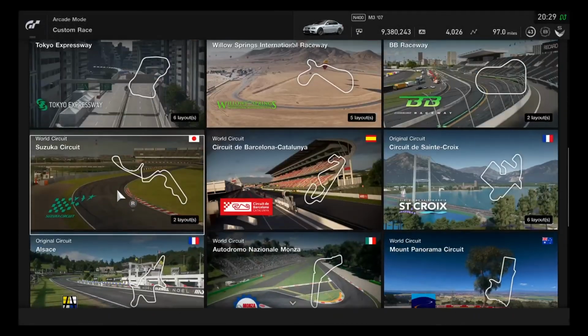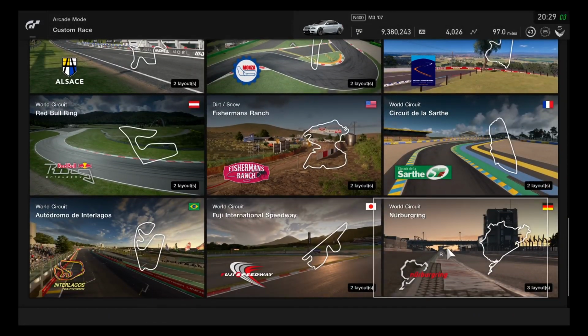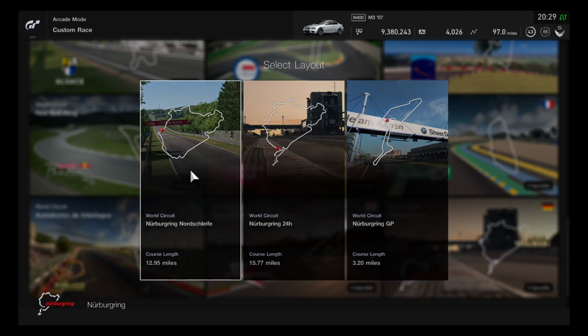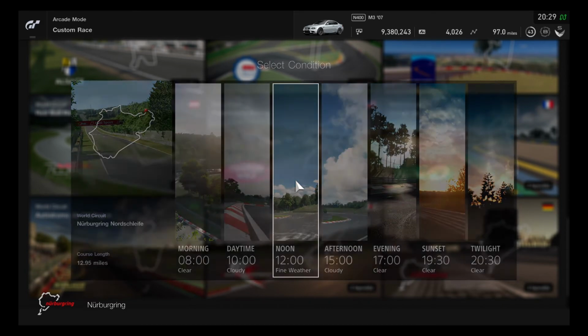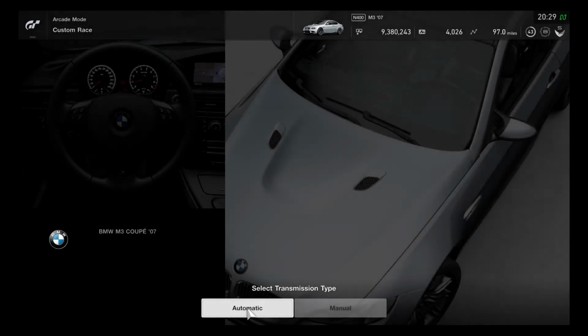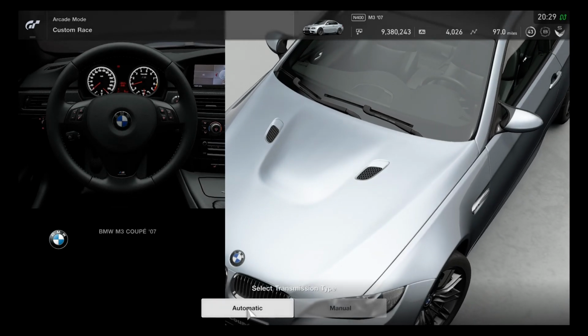Now, looks like I might be able to do 2 rounds for it. I might be able to take the M3 to the Nürburgring Nordschleife for only 1 lap, because this is going to be a little bit exciting, with a bit more cruising in the German sports car.